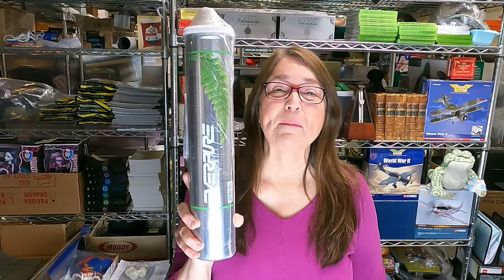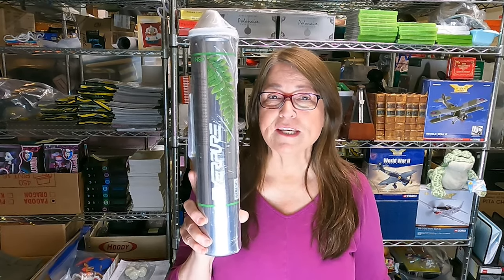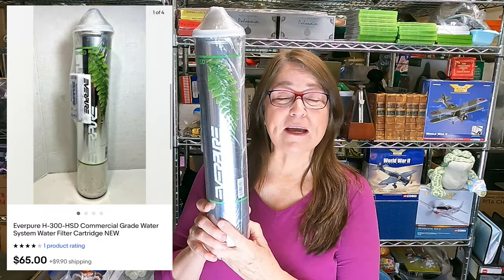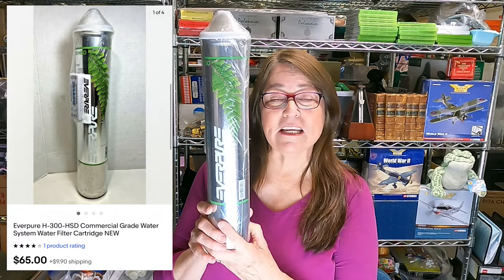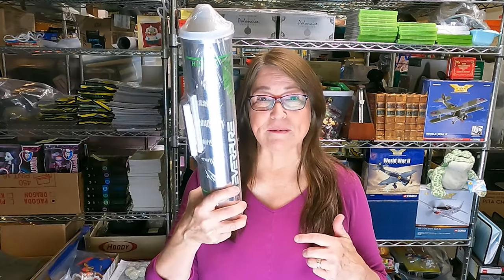I purchased about 6 or 7 of these Everpure water filters. I think they probably go to a home's very large filter system. And I paid $6 a piece for them and I ended up selling each one for $65. I only have one more left after this one.